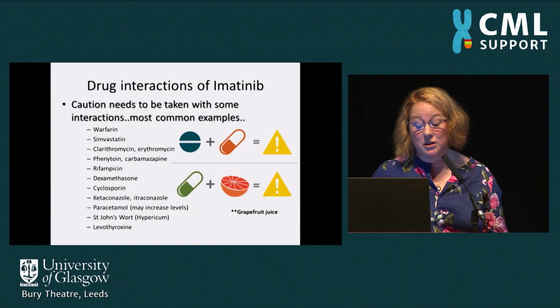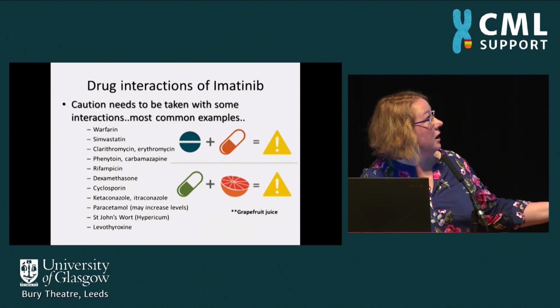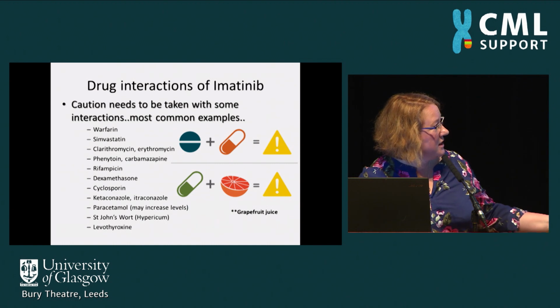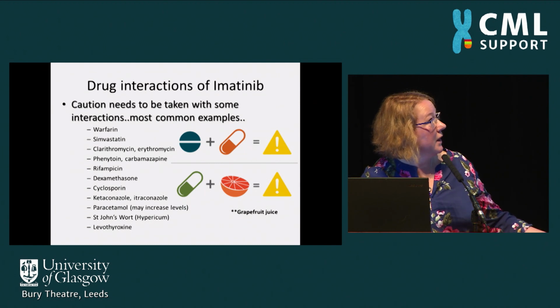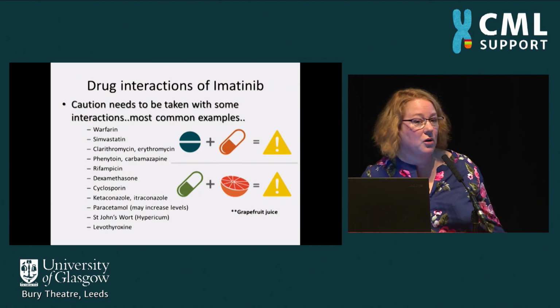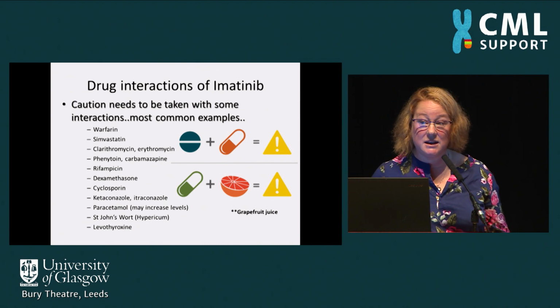Interactions, I'm not going to read through all of these. I'll highlight a couple of the common things. So drugs such as warfarin, and things like St John's wort, which are not prescribed but are picked up at health food shops, will interact with imatinib. Grapefruit juice should be avoided. Patients on thyroxine, which is quite a common thing, your doctor needs to know and have a look at the potential for that interaction.